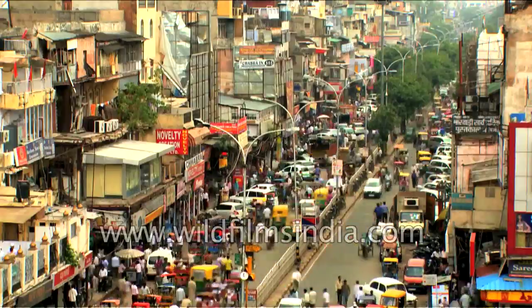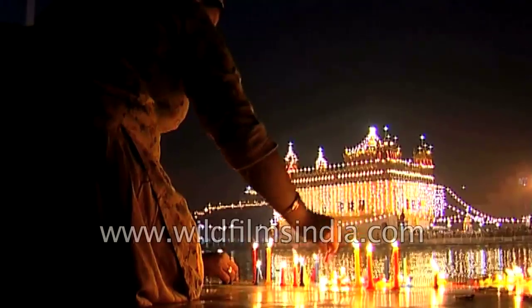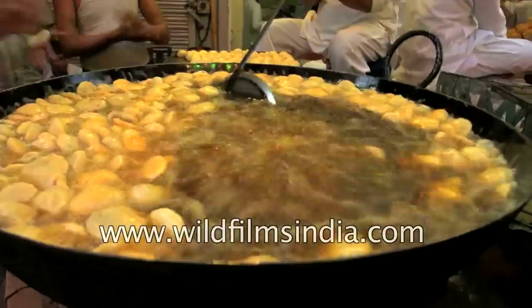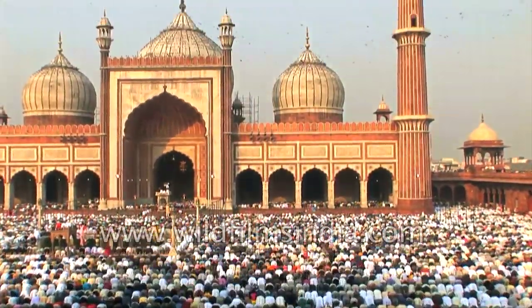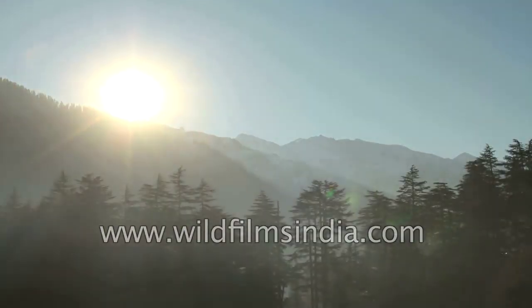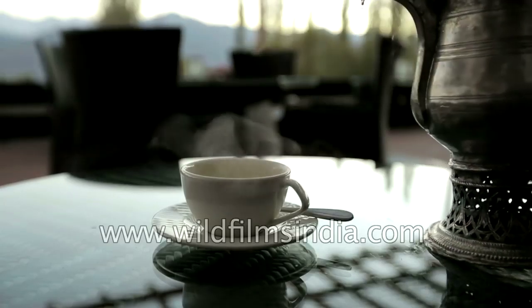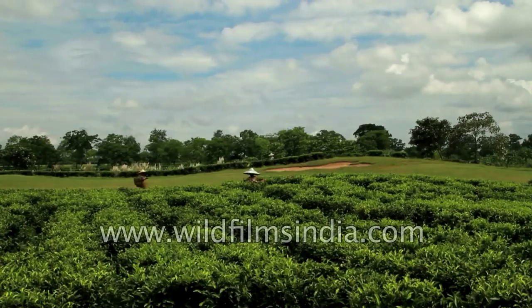India is known for its cultural diversity, religious amalgamation, and thousands of different languages and various foods. But one thing which is beyond culture and religion is the love which we all share towards tea. After arising in the morning, our body really wakes up only after our first cup of tea. India is second in the world in terms of tea production.